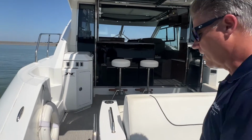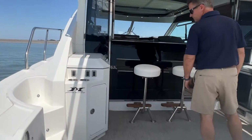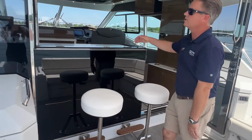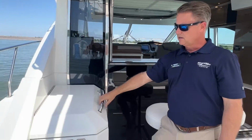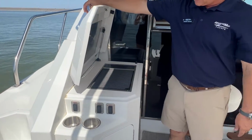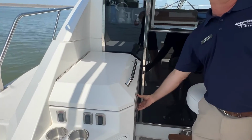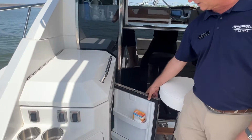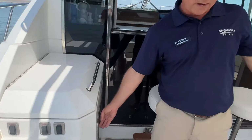Let's walk up here into the cockpit. All the cool options you want and even more. Two bar stools. You see the glass swings up from the galley so you're serving everybody. On this side we've got a Kenyon electric grill. It's never been used. This boat only has 78 hours on it. One owner boat on a freshwater lake here in North Texas. It's like new. Refrigerator on this side, ice maker that side.